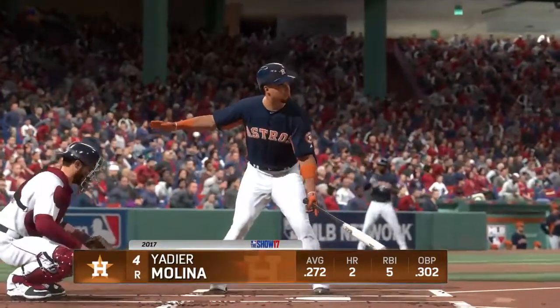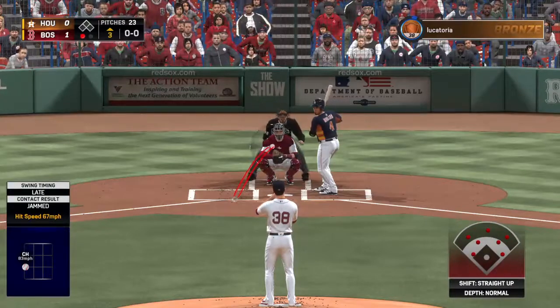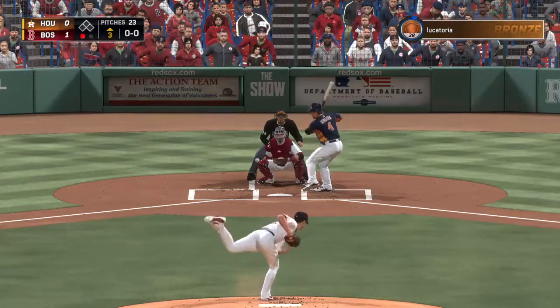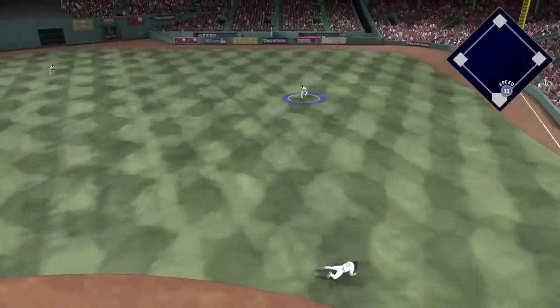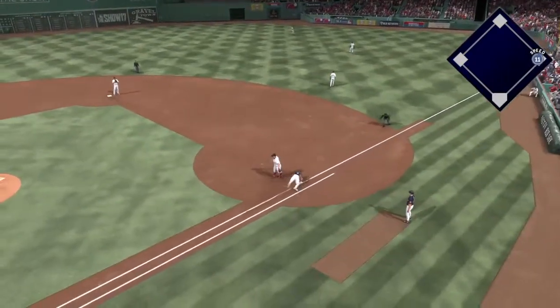Now at the plate, Yadier Molina. He's hitting in the .270s on the season coming into this one. Ready to deliver. Here's the first pitch. Hit hard on the ground to the right. A diving try, but it's through into the outfield.